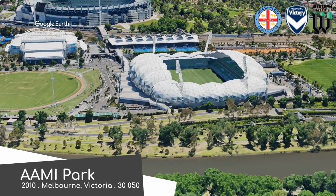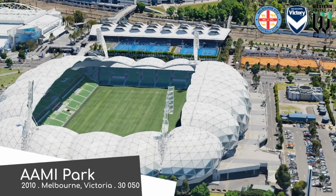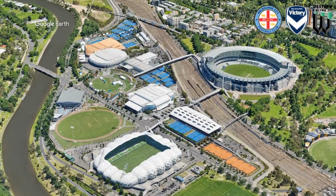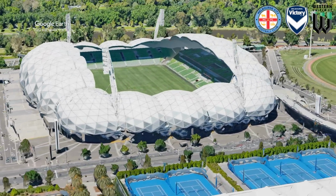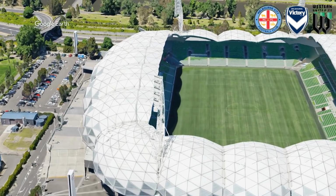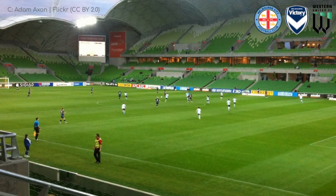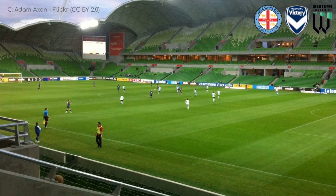AAMI Park, Melbourne City, Melbourne Victory, and the nomadic Western United will play a few games here as well. This award-winning stadium, located in what is one of the world's greatest sports precincts, was actually the first notable rectangular stadium in the city's history, Melbourne being an Australian rules football loving city. The unique geometric cloud-like exterior is complemented by an absolutely stunning interior. I like how the top of the stands actually followed that cloud-shaped outline. What a way to start the video.